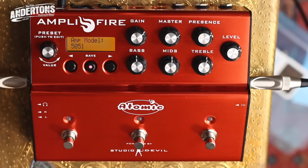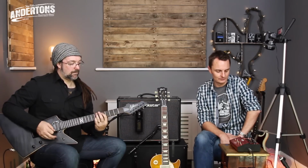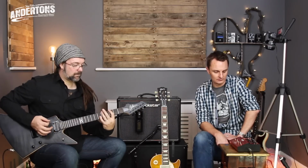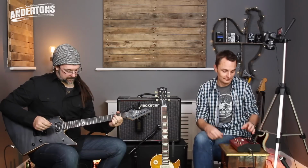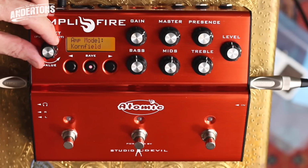That's my favourite patch on the entire thing. That and the JCM 800. 5150. Cornfield, which is what corn. It's a cornfield. Yeah, it's a cornfield. But I don't know why they've done it as like a corn thing with a K. Because I think it's the MK100.